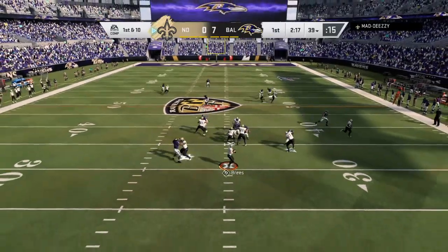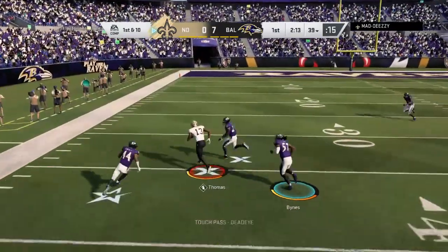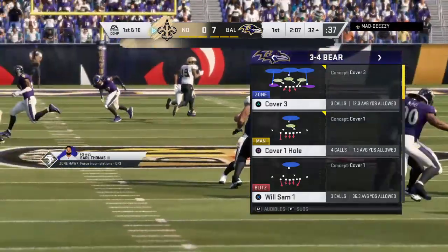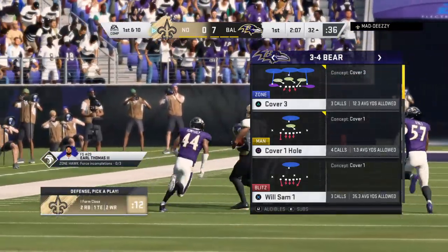Now Breeze. He's got his all-pro receiver, Michael Thomas, and he takes this one down almost all the way to the 30. He got 29 yards that time.